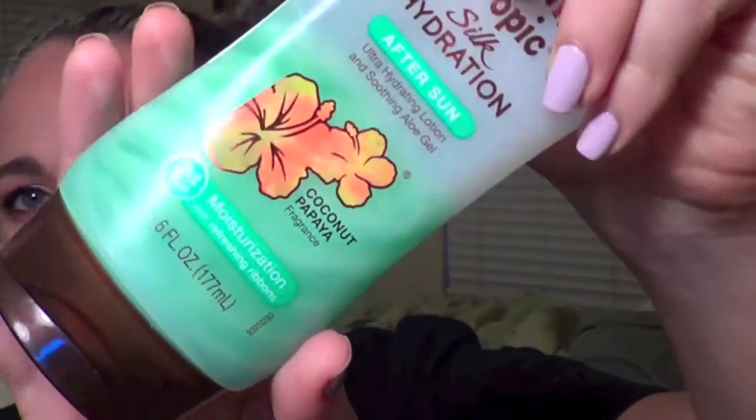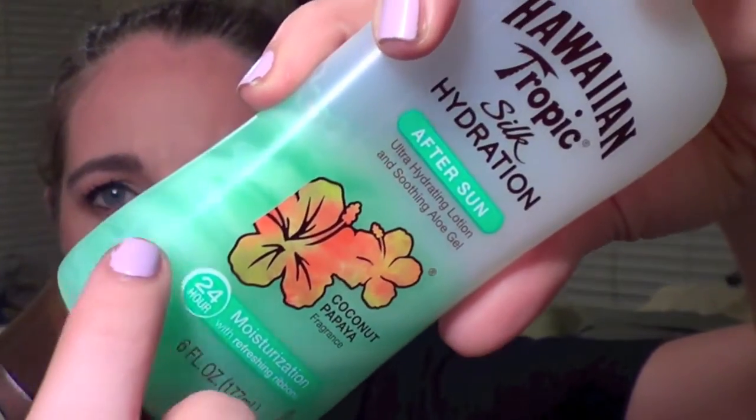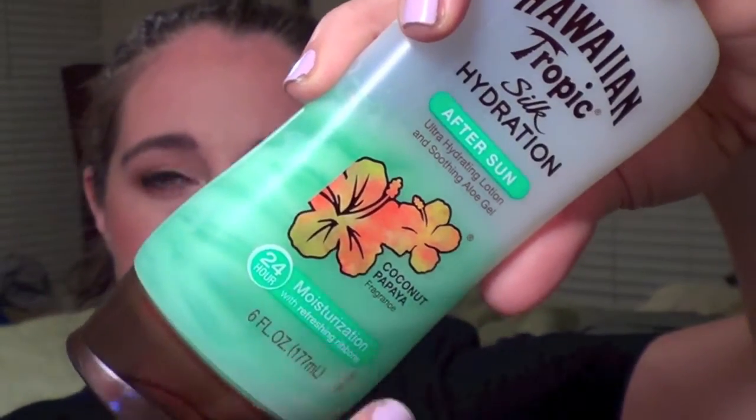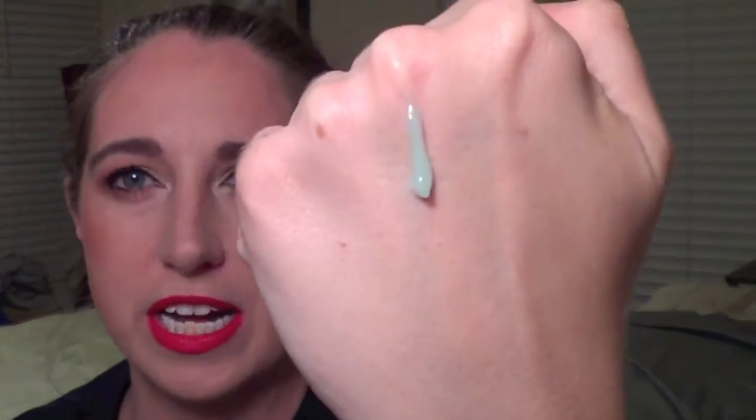So when you look at this closely, you can see that there is aloe in there, and then there's like lotion ribbons, and they're kind of just mixed together. So this has got a beautiful papaya coconut scent to it. It's a wonderful tropical scent. It's very nice and moisturizing and hydrating. So it's very soothing to any burned skin that you get over the summer. It just feels really nice and it just sinks right in. So I am a big fan of this, and I put this all over my body when I got home from the beach.